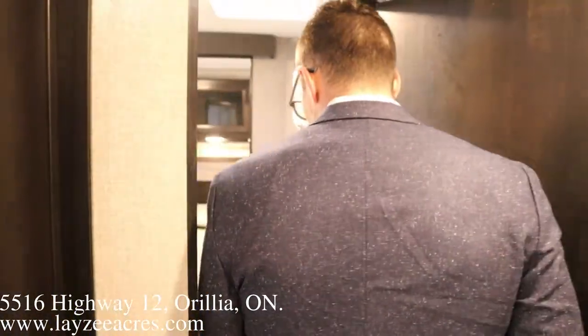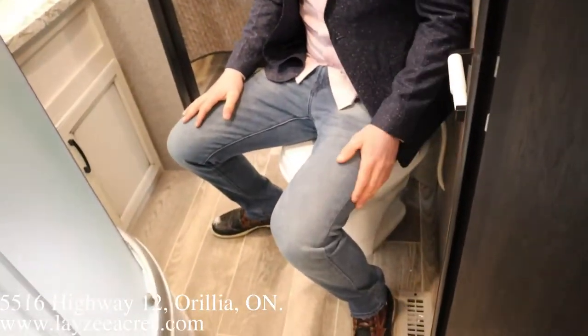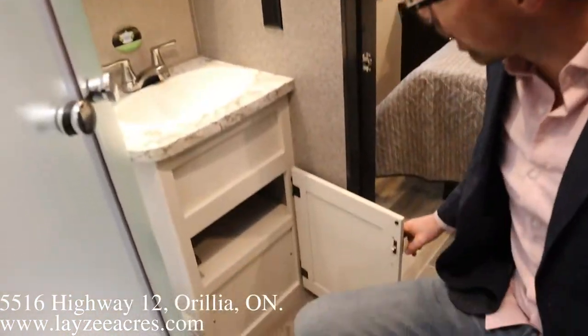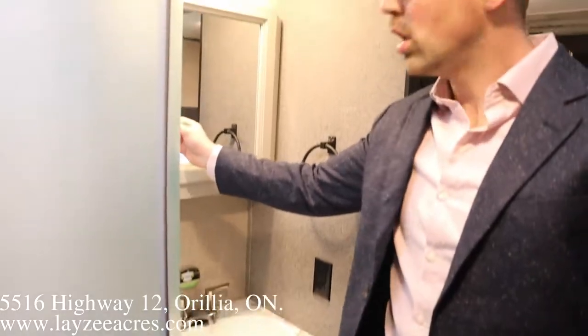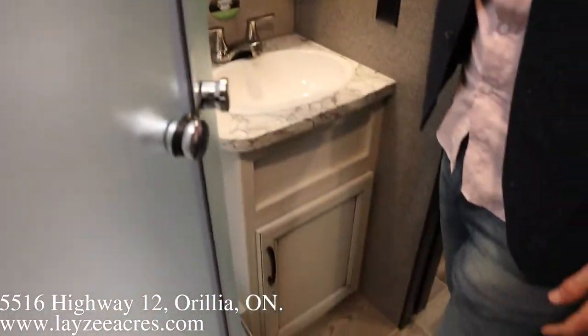We're going to come through the washroom. Here's our squat check. Good amount of space here. Toilet paper holder. Spot to hang your towels. Shelf. Bigger sink here, actually, for a smaller trailer. Cupboard down below. On the farmhouse. Yeah, they do farmhouse here in the bathroom always, which is a nice way to brighten things up.